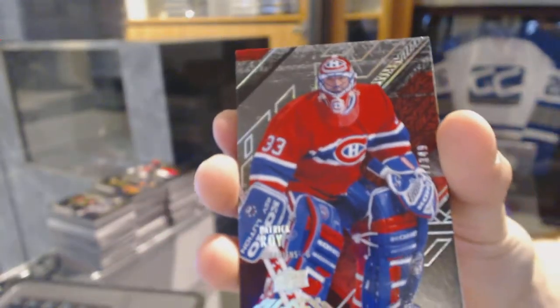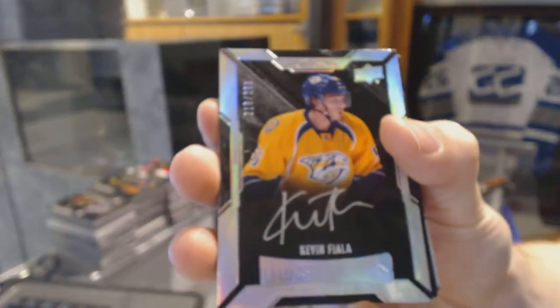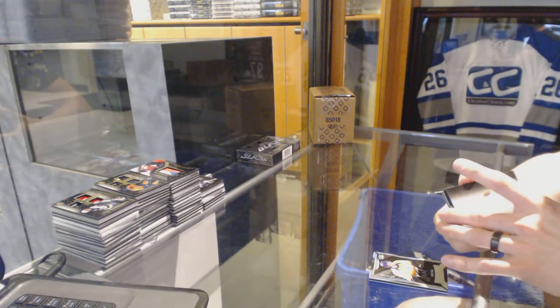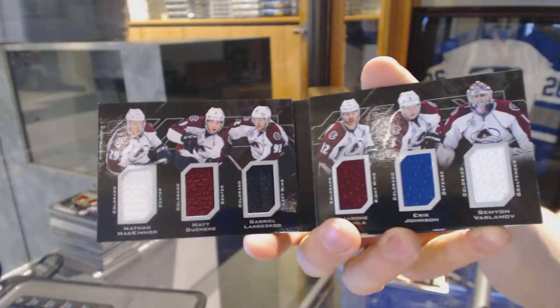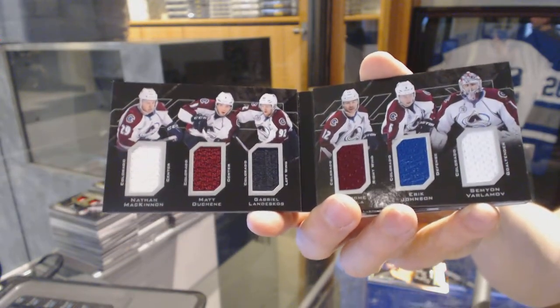All right, base card numbered to 349, Patrick Waugh. The Leafs booklet patches. Forgot about that. Lustrous rookie auto numbered to 299, Kevin Fiala. We've got a Sixes relic booklet of Nathan MacKinnon, Matt Duchene, Gabriel Landeskog, Jarome Iginla, Erik Johnson, and Semyon Varlamov. Sixes booklet jersey of the Avs.